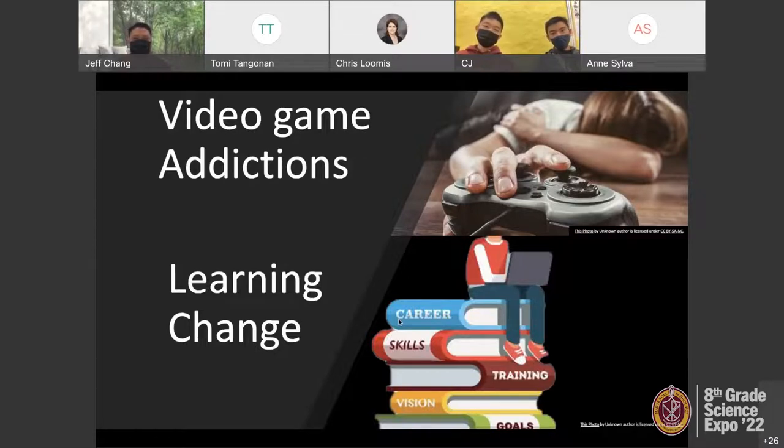Parents know that kids always want to play video games, but you shouldn't give your kid freedom over how long they should be playing video games.